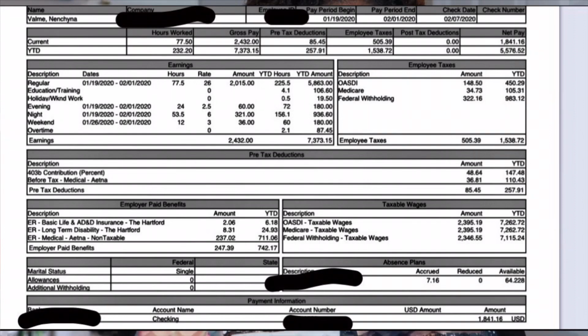But in this pay stub, I only worked one weekend shift, which was a Sunday, and I only got the rate of $3. So basically I only made $36. Before taxes and all that stuff, my total came out to be $2,432, you guys. That was before tax.